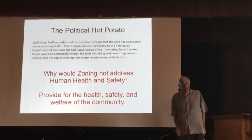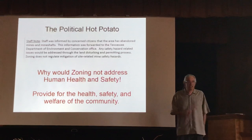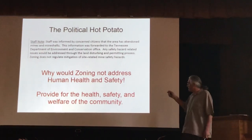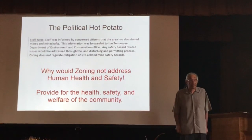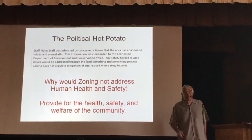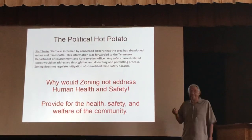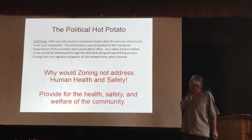Why doesn't zoning address health and human safety? That statement makes no sense whatsoever. Providing for health and safety and the welfare of the community is the first charge of the Planning Commission. And yet they ignored this information and said, well, you've got to go talk to TDEC, when TDEC provided the information. So we're involved in a hot potato. TDEC, now, next slide.